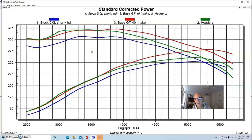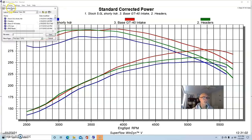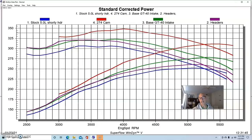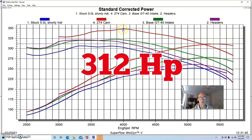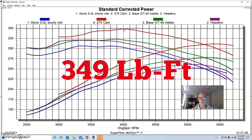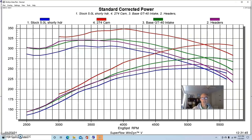And what we did from here was upgrade it even further. We then added the Comp Extreme Energy 274 camshaft, and you can see that picked up quite a bit of power. Peak power was up to 312 horsepower, and peak torque was up quite a bit to 349 foot-pounds of torque. So basically, with a cam and a decent intake manifold on a 5-liter, this is what a lot of guys are running around.